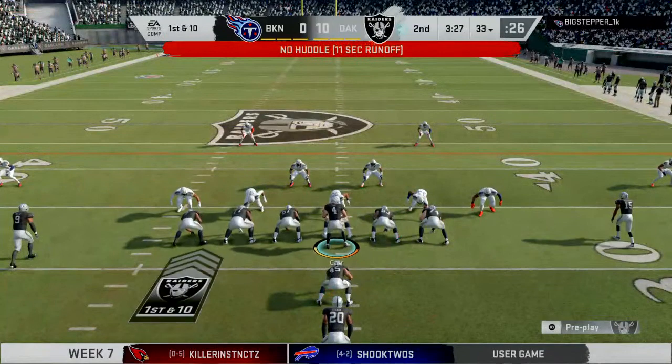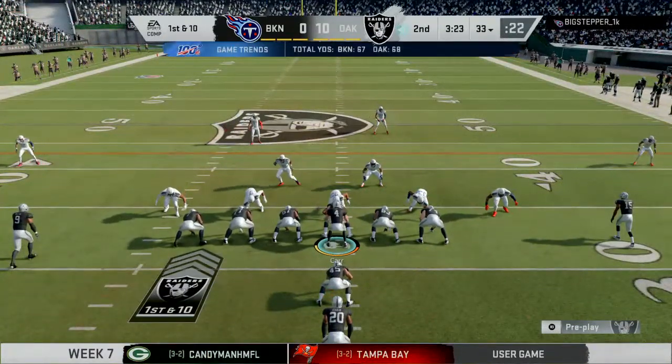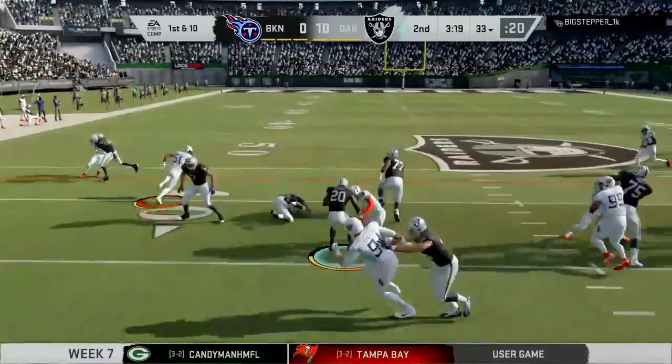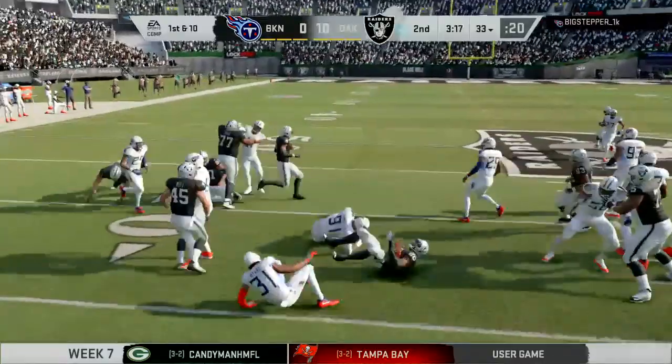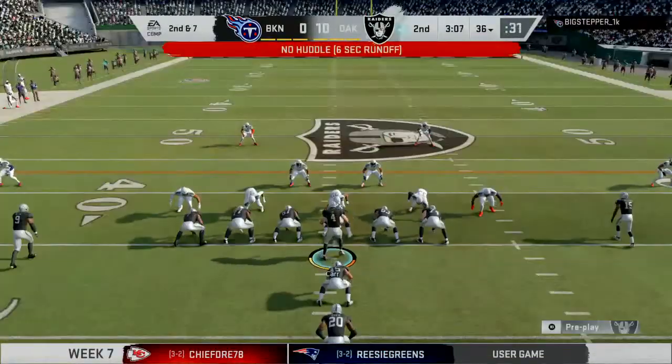Super toe. It's a pickup of 17 and a first down. First and 10 at the 30. They'll run on first down. Atkinson. 3 yards on the pickup there, and it'll be 2nd down.